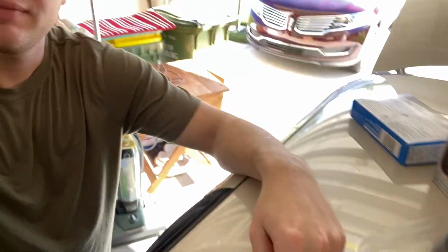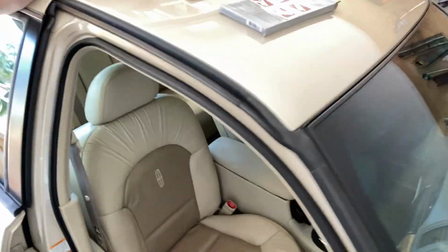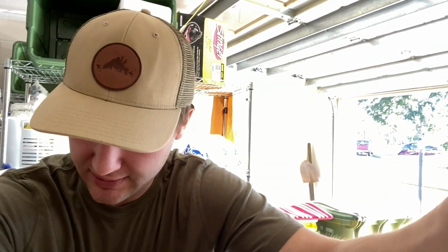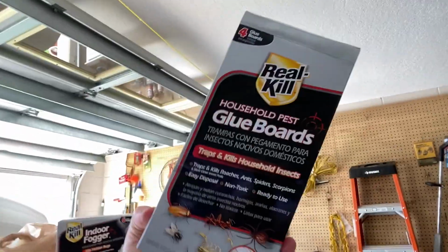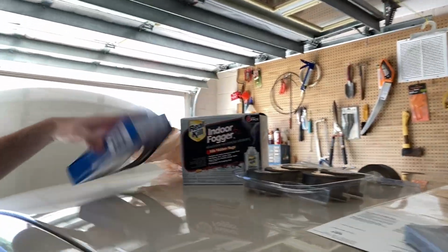All right, guys, so we are back here with the Lincoln. Not that one, but this one right here. As you can see, as I kind of elaborated on the last clip there, we got a roach problem. Perks of buying a car in Florida. So, yeah, we're dealing with roaches right now. And I saw two last night in the car when I got here to look at it, and they're not anywhere to be seen right now. But there is definitely a roach presence. So, what I bought here was roach sticky traps, fogger, and some other stuff.